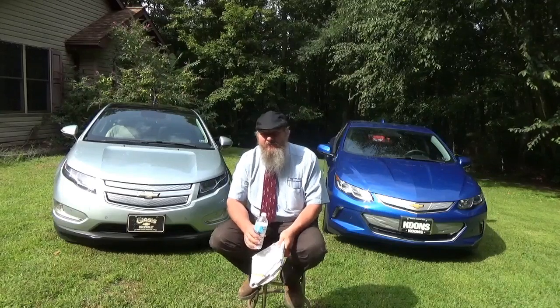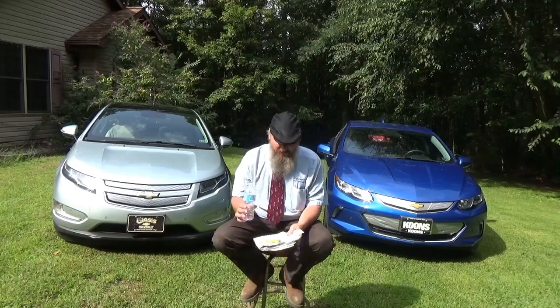What was I offered for my 2011 Volt when I went to buy the 2017? Basically, it was around $6,500. It has 83,000 miles on it. That's about what it had then, and that was all that they wanted to give me for it, and to me it just wasn't worth it.